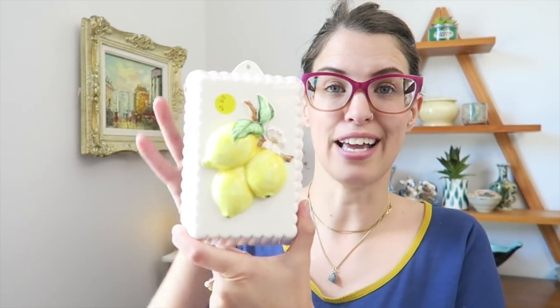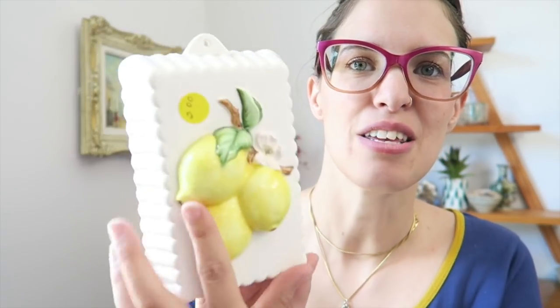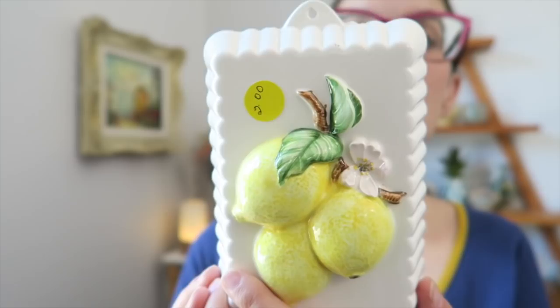So I spent, I think, $5 on all these things here. The first thing that I saw, which was the only thing that was priced actually, was this little lemon wall hanger. It's like a little dish, but it's indented and stuff like that. So you just hang it on the wall. And I just thought that the lemons looked kind of cool there.